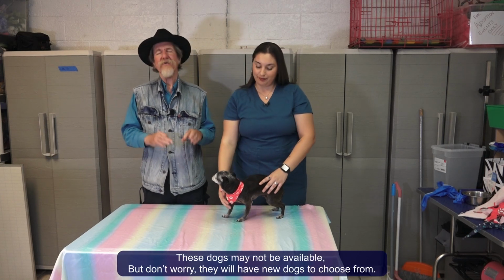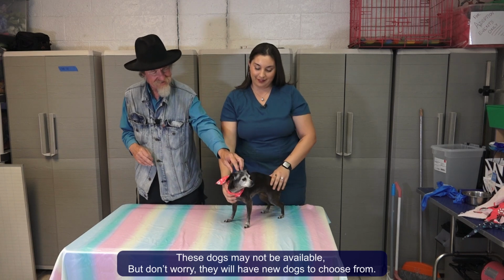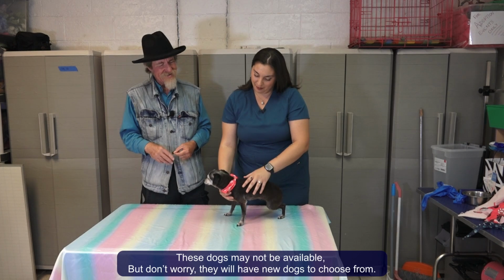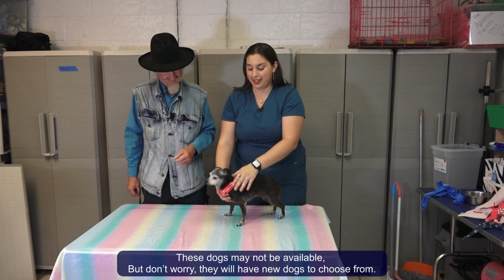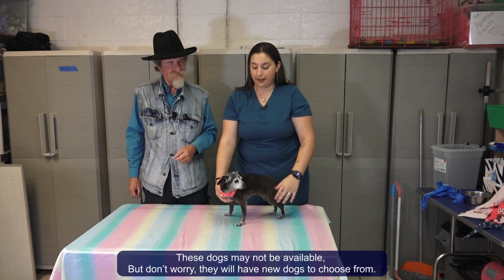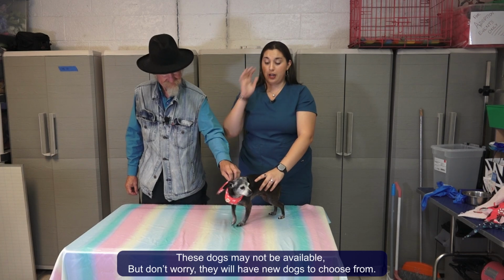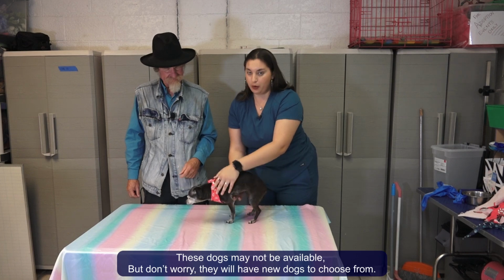So we have a very cute little dog today. Very cute. I love the tongue on this one. Can you tell us a little bit, Pepper, right? Yeah, so this is Pepper. She's at least a 6-year-old Chihuahua. Very sweet, very docile. She's the perfect lap dog for anybody looking for just a cute, calm, quiet little girl.